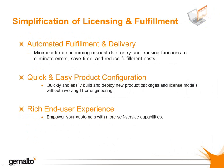The second aspect is how the EMS will handle licensing and fulfillment. Now this needs to be as simple and straightforward as possible. It can be really easy to get confused with a multitude of license options, customer details, product information, billing data, and so on. One of the easiest ways to simplify a fulfillment process is to have a level of automation. The more processes you can automate, the more you'll lessen the chances of mistakes or errors, not to mention the improved speed of delivery to the customer.